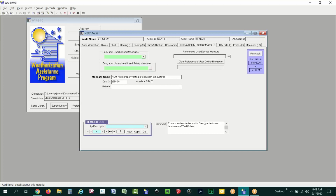now we have a much better justification, because first it just said the exhaust fan terminates in the attic, and I think a reasonable person could probably look at that and go, okay, that makes sense. That seems to be the reason why they're doing this. And then this next part, some instructions about how to fix it, vent to the exterior, just backs up what we wrote there, and terminate on the west gable. And then yeah, I like the idea of listing out the materials and things like that.